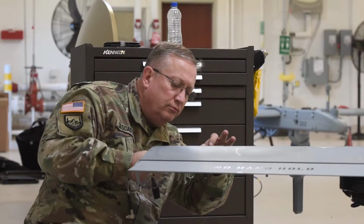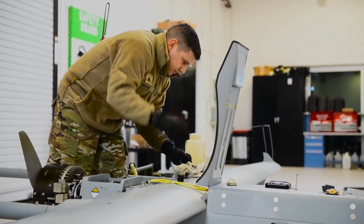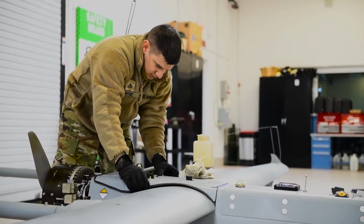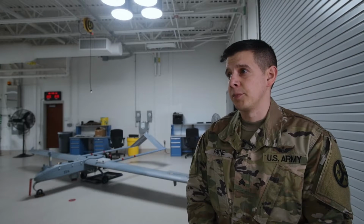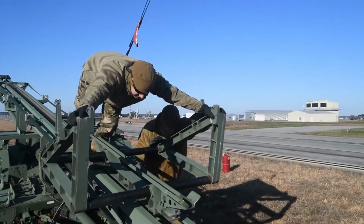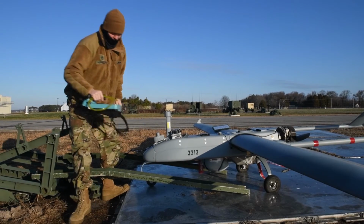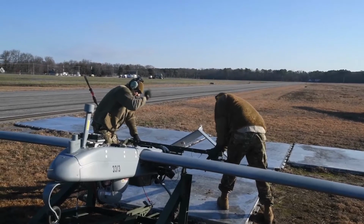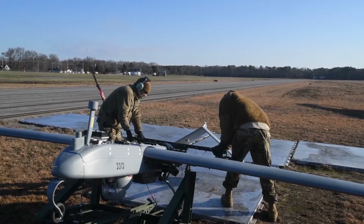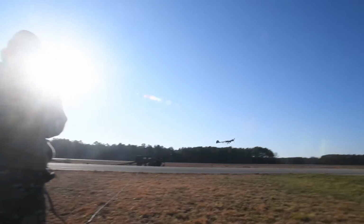And keeping the UAS ready for the warfight and disaster response requires ongoing maintenance. We have daily inspections, we have reoccurring inspections on the aircraft, just regular maintenance like you might do on your automobile, air filters, oil filters, that sort of thing. We have to prepare for flight, load fuel into it. It's not as simple as a normal car when you're putting gas in it, but we have to make sure everything's done properly. From there, we mount it on the launcher, and once we have clearance through tower, we can launch the aircraft.